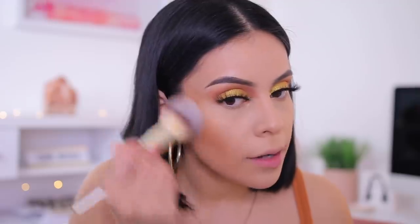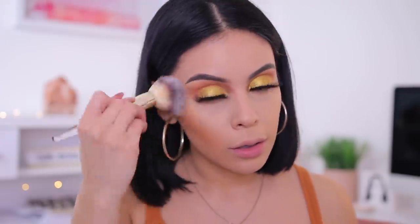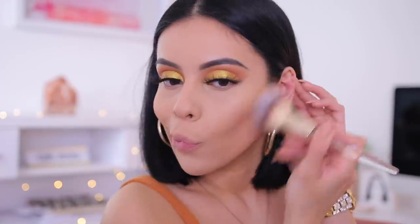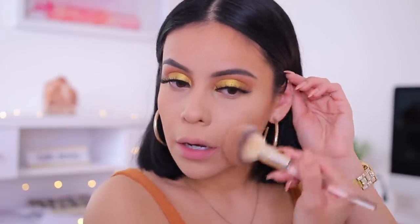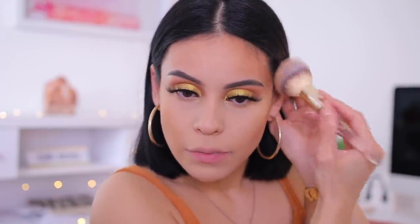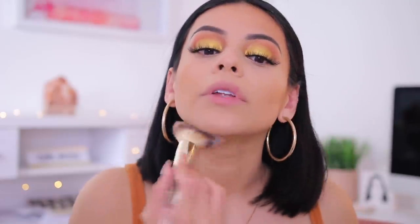Okay, this is definitely a bronzing shade for me, not something I would use to contour just because it is so orangey. It's really nice though. I feel like I would like this if I was a little bit tanner, just because I'm so fair, so it's a pretty big contrast against my skin right now, but it definitely is very bronzy.